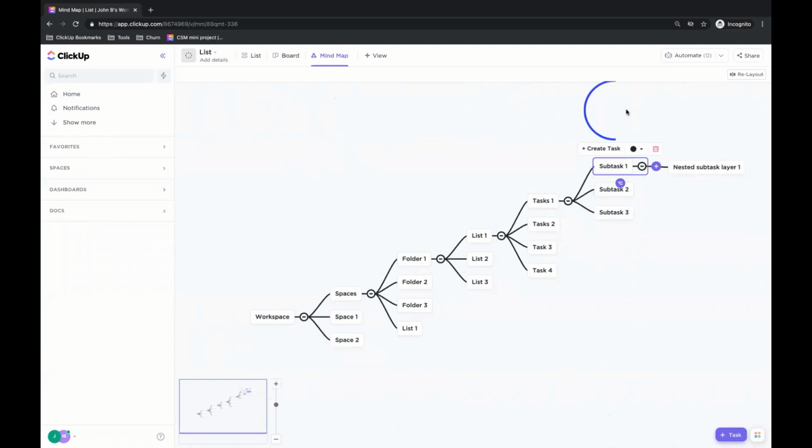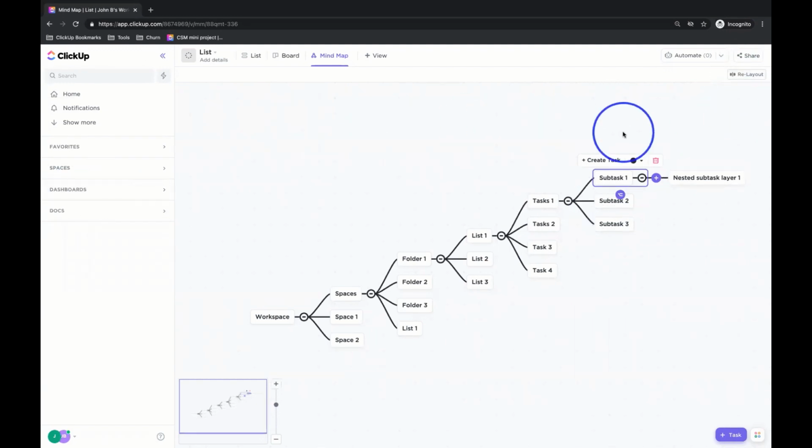So again, folks, this was meant to be a visual representation for how your work is eventually going to look inside of ClickUp. You have a workspace. It's divided up into spaces. Those spaces are going to have folders, which will contain your lists. Your lists will be tied to your tasks, and your tasks can be divided up into subtasks and even nested subtasks from there.